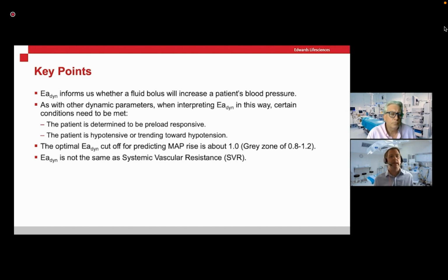So in terms of EA-dyne, EA-dyne is a parameter. Remember, EA-dyne is PPV over SVV, and it tells us whether a fluid bolus will increase a patient's blood pressure if they are preload responsive. As with the other dynamic parameters, when interpreting EA-dyne, certain conditions have to be met. So the patient does need to be preload responsive, and the patient has to be hypotensive or trending towards hypotension.